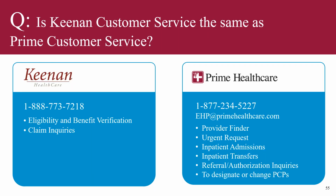Is Keenan customer service the same as Prime customer service? No, they are two separate entities. Keenan customer service handles eligibility and benefit verification and claim inquiries. Prime customer service handles provider finder, urgent requests, inpatient admissions or transfers, referral and authorization inquiries.